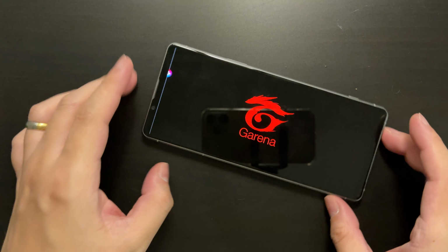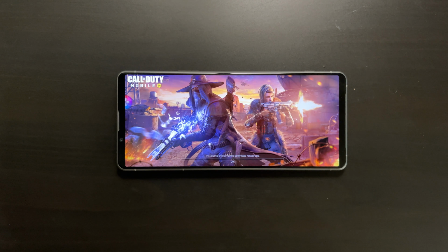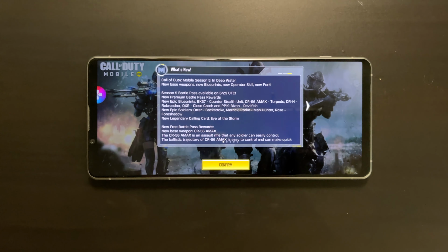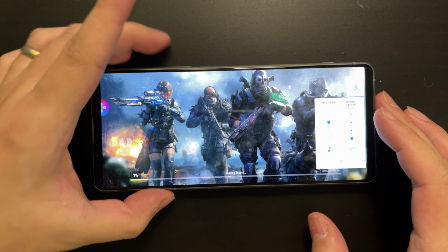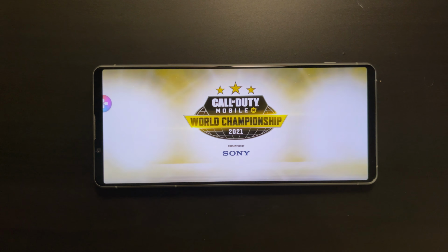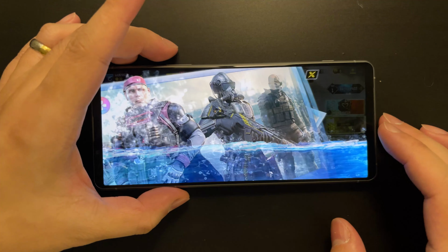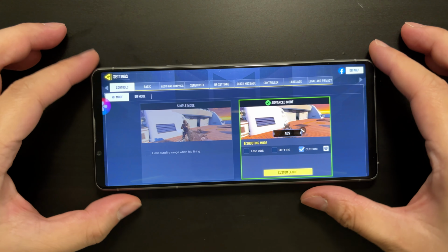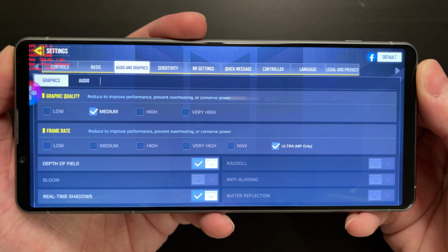And one amazing thing about this device is that this is so far the only device that supports 120 FPS in Call of Duty mobile game. And today we are going to test exactly that. We'll see how this device performs when we enable 120 FPS in this game, and how the device handles thermal and power consumption, so that we can know whether the 120 FPS is a gimmick or it could be a game changer. Okay, so let's take a look at the settings.